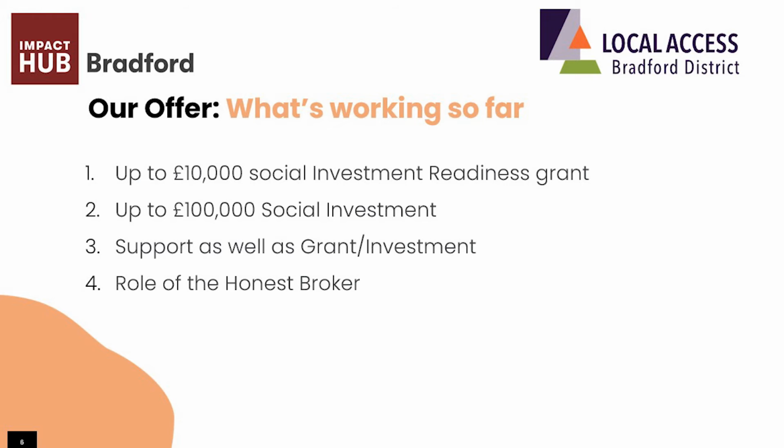and we're now going to be launching 2 programs. One is going to be around an asset-backed program. So any organization that is taking on or has recently taken on an asset and is thinking about how do they commercialize that, how do they generate income from that, how do they make that a real opportunity to take on social investment, we're going to be running support programs. And in addition to that, we broker connections and relationships and referrals onto other opportunities. And then the final thing is the role of the honest broker.